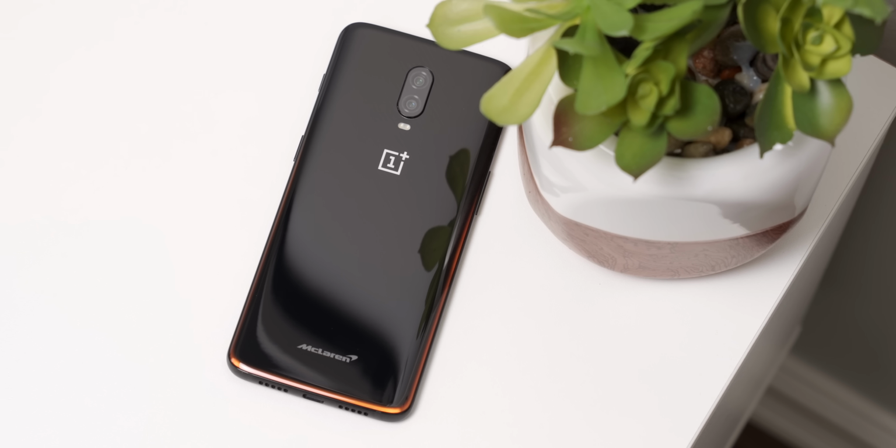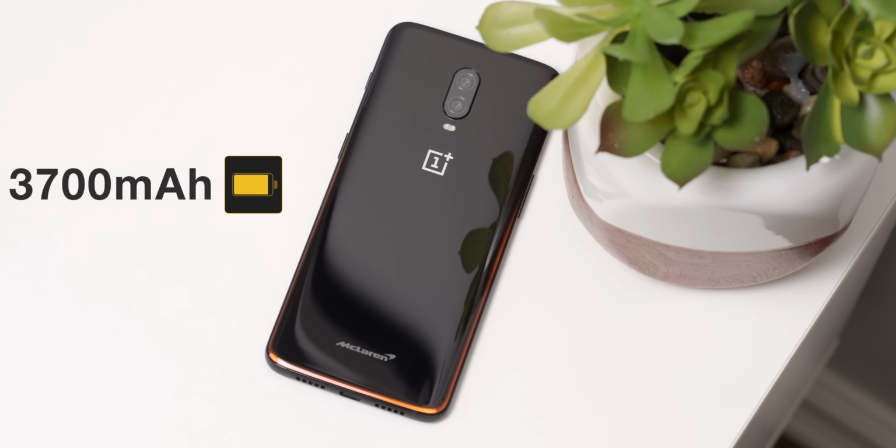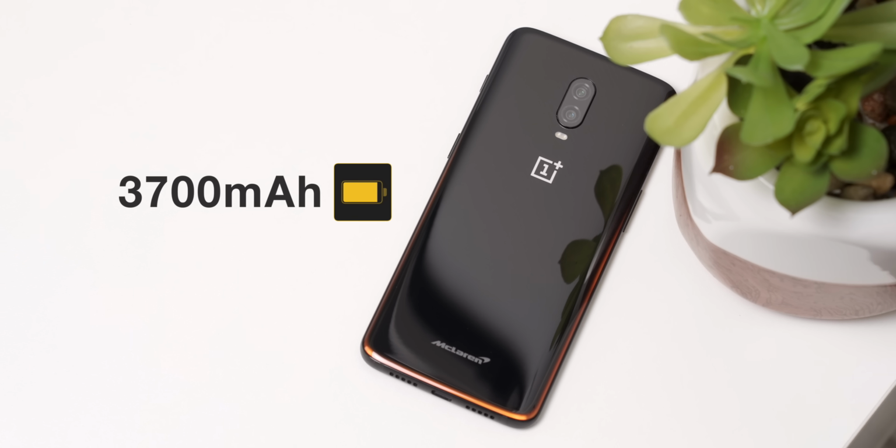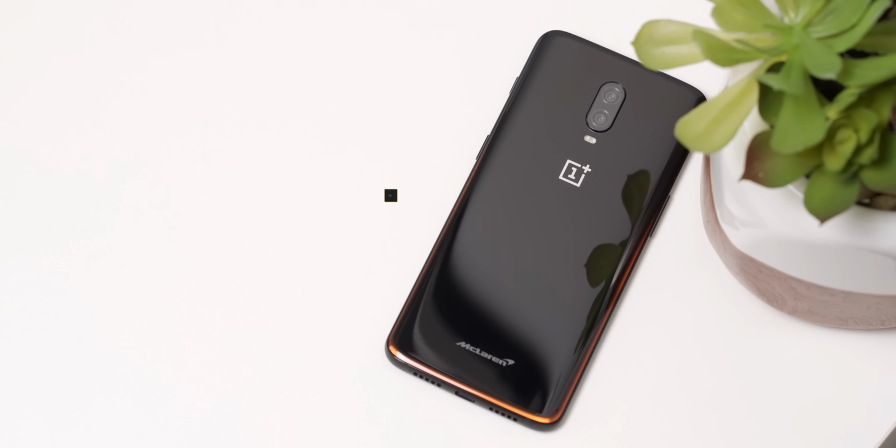Now, what about battery life? That tends to be an issue for older phones, especially used ones, but not so in this case. The OnePlus 6T came with a fairly large 3700 mAh battery, and honestly, this is an all-day phone for me, if not 1.5 or even 2. The battery life is just fantastic, to the point where it's better than a lot of the newly released phones that came out this year.